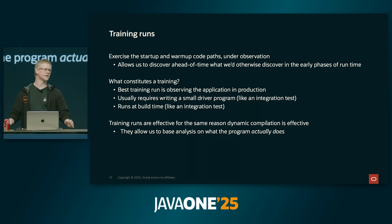If you're doing canary deployments already, maybe your canary is a great thing to use as our training run. We can observe how your canary behaves and use that to speculatively optimize your subsequent deployments. But we can also use some integration test or something else that runs in your CI pipeline. Some small driver program that has the same kind of behavior as your actual application, so that we're driving those same code paths and getting the right profiles and the right observations to drive our later work.